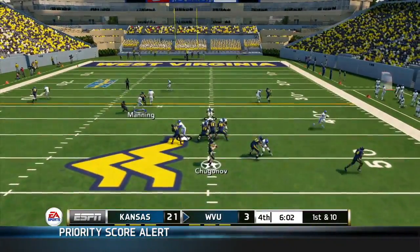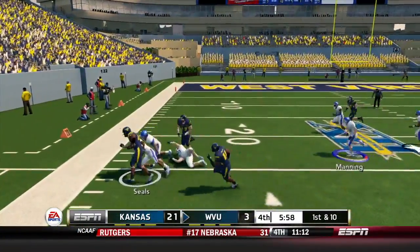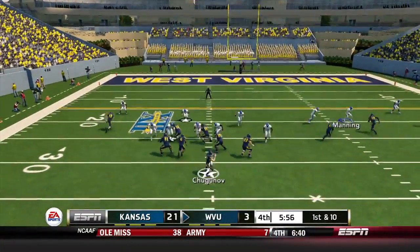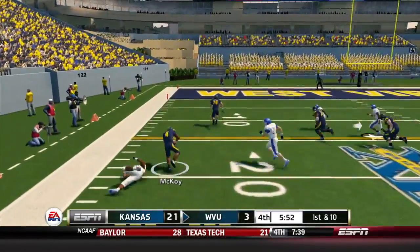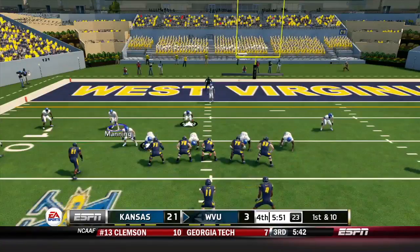That would have been huge, getting the ball in Mountaineer territory, but instead here's Seals once again on 1st and 10, catching that one down to the Kansas 25 and a 19-yard pickup. 1st and 10. Chugunov has a screen set up. He throws left to McCoy. McCoy catches that one, breaks a tackle. He gets the 1st down and a little bit more, a gain of 13 yards and a 1st down.